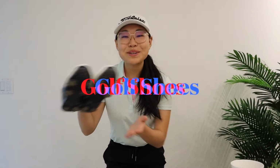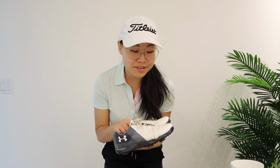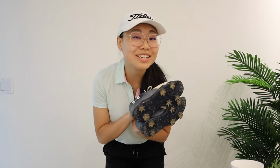I'm not wearing shoes because I'm at home, but I am going to show you guys my golf shoes. Finally, let's talk about golf shoes. If you are just starting out to golf, you don't need to invest in these because they can be very expensive. You can just wear your sneakers, but if you do plan on playing more golf, I would definitely recommend getting a pair of golf shoes because they are quite essential.